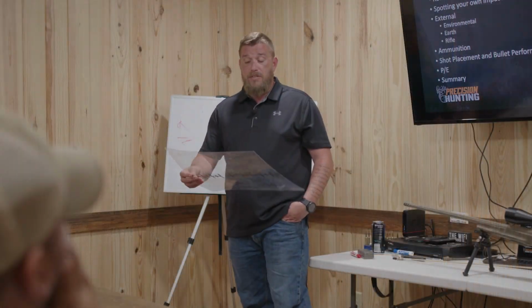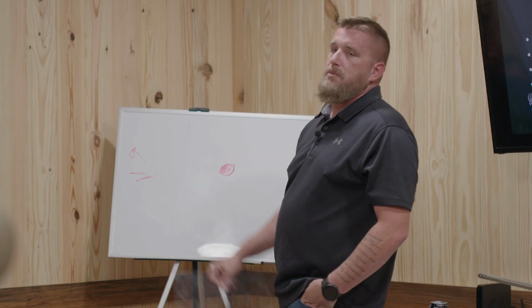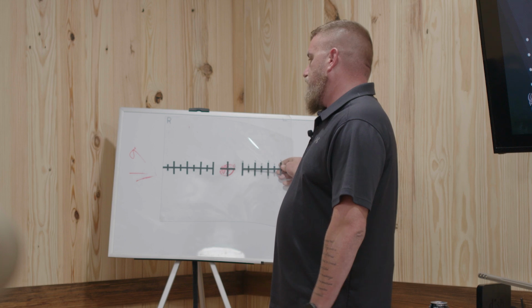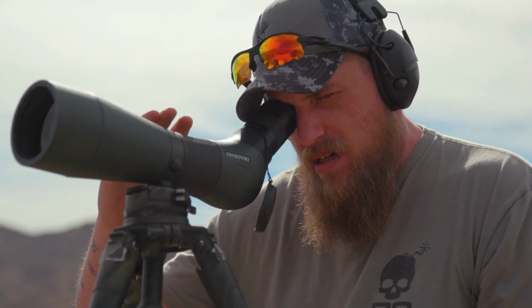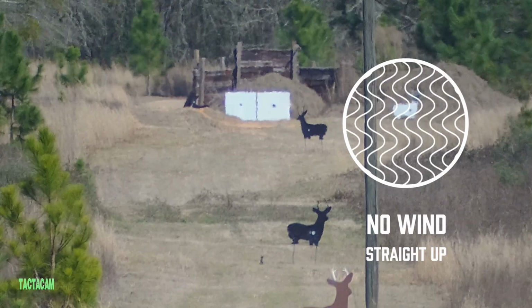All right, so now I'm gonna just demonstrate for you guys how we're holding for the wind. So this is our target, wind's coming from the 9 o'clock, coming from our left-hand side. We'd normally communicate it as a left-hand wind moving right, so I'm moving right of center of the reticle, and that's what I'll end up holding based on what my ballistic rangefinder gives me for a wind hold, based on the wind that I saw with the Mirage.